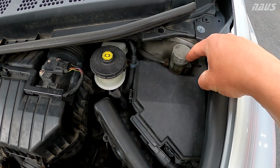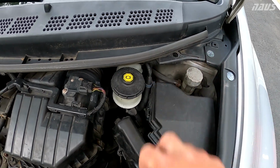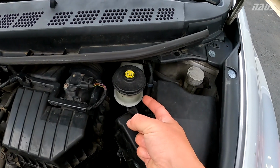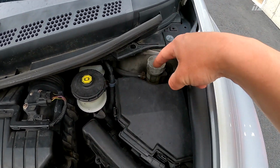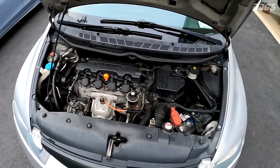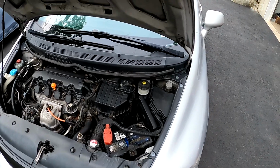Because of that, you have a separate reservoir for your clutch fluid and your brake fluid. Nice separate systems. However, with the new car, you probably can save some money by just tapping in a hose on this side and eliminating all these components. For someone like me who notices those types of things as a design engineer, it really bothers me to see that.